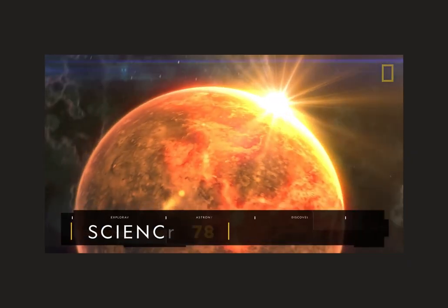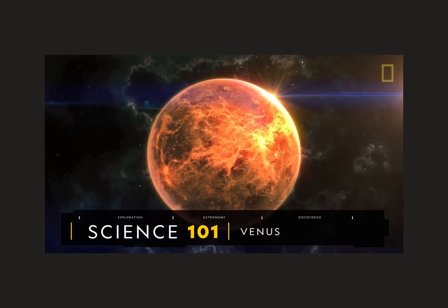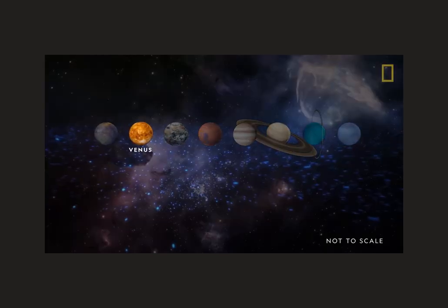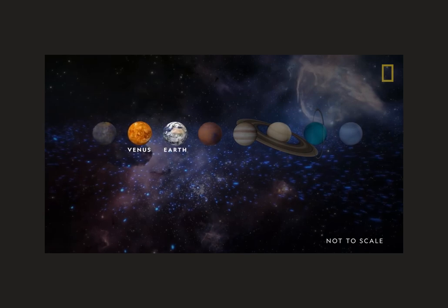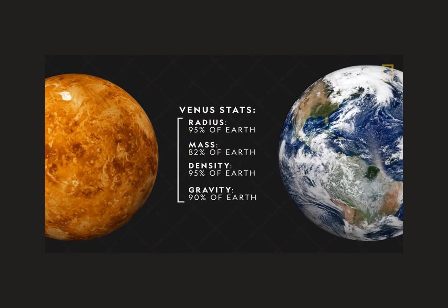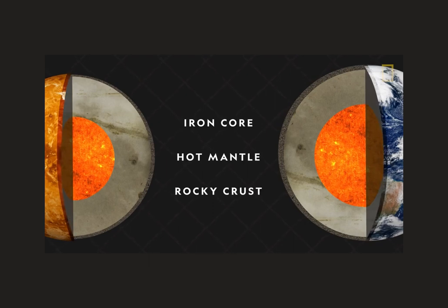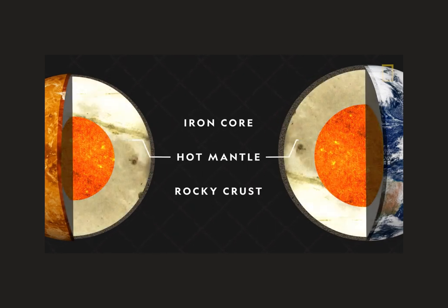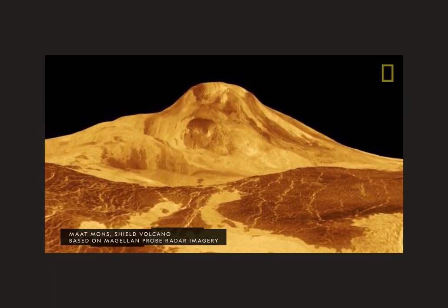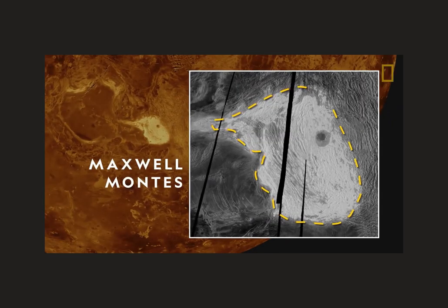Sky. But behind this facade is a world of storms and infernos unlike anywhere else in the solar system. Venus, the second planet from the Sun, is very similar to Earth from a distance, but up close, it's a very different world. Venus is about the same size as Earth, just slightly smaller. Its structure is also nearly identical, with an iron core, a hot mantle, and a rocky crust. The crust of Venus, however, is dotted with thousands of volcanoes, including Maxwell Montes, a volcano almost as tall as Mount Everest.